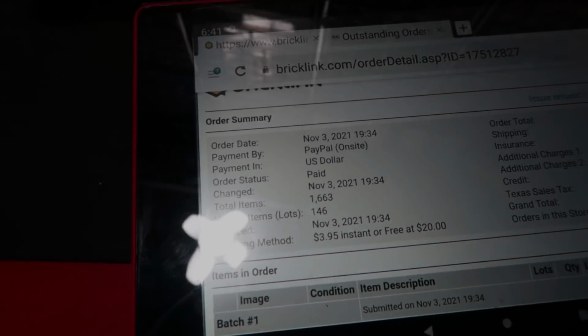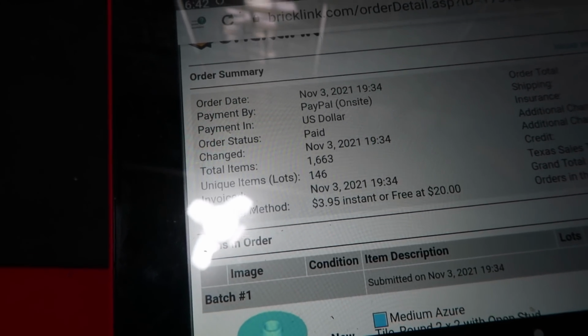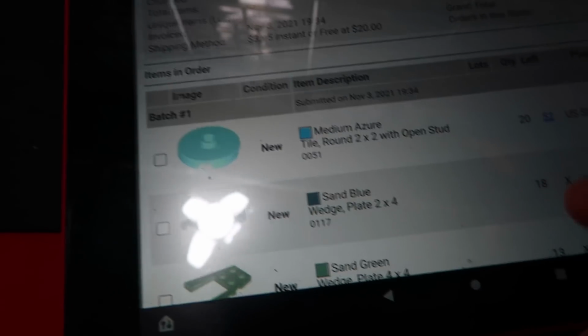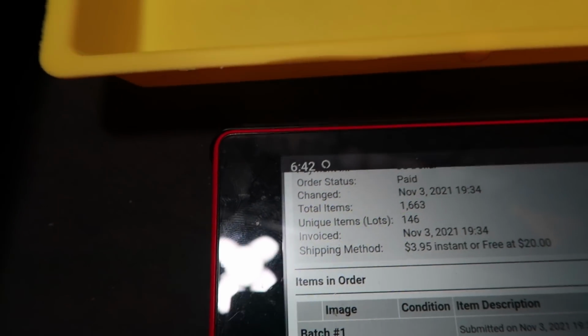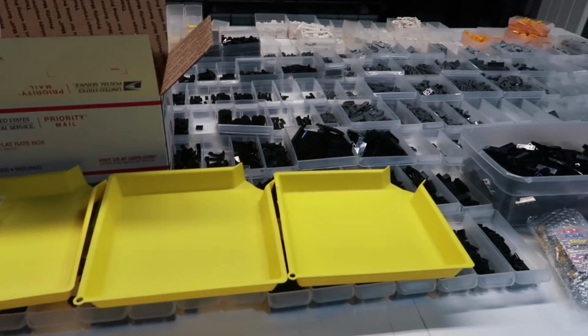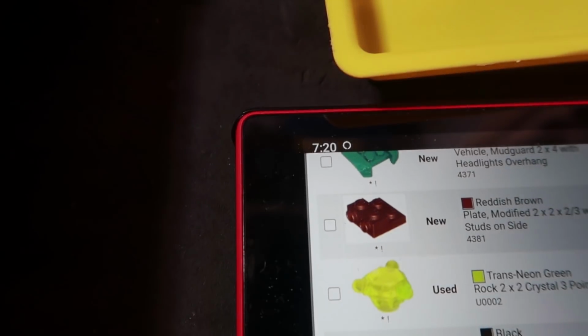Nice. Here we go. It's over 10 items per lot right here. 146 lots. Lots of counting. I'll give it till 7:30. I should be done. Let's hope for that. Yeah, I prepped the table because I don't have much room, so I put these trays on there, got a box ready, and first bag, this set over here. Are we done? 7:20.